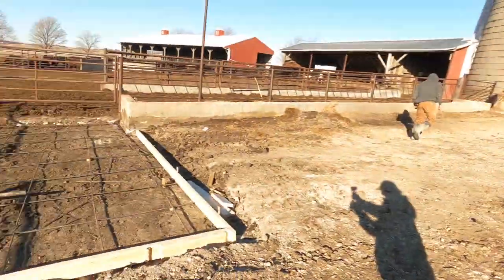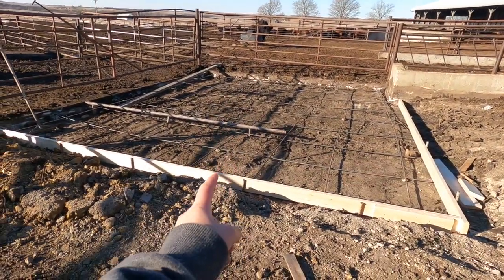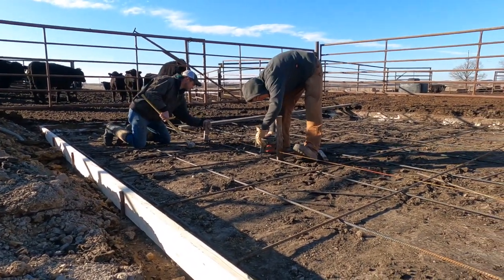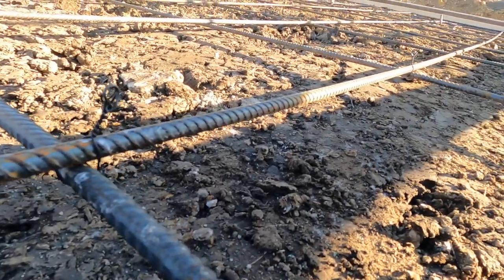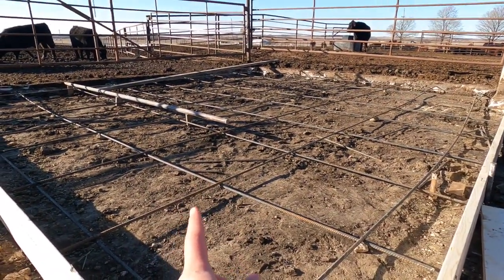Because when it rains and snows, it becomes the biggest slop hole back here, so we are gonna pour cement today. They have the rebar all ready, so now we are just waiting on the cement to arrive.